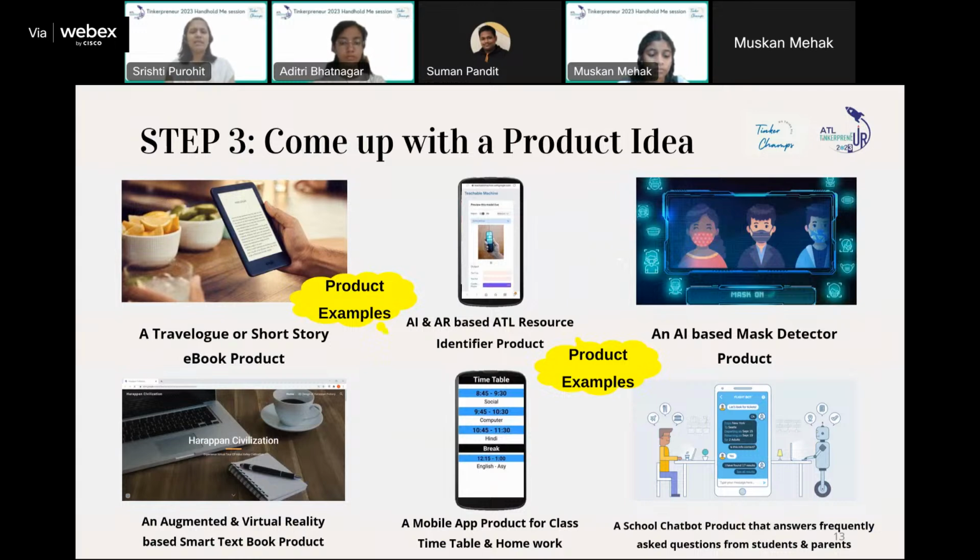AI and AR based ATL resource identifier product, an AI based mask detector product, an augmented reality and virtual reality based smart textbook product, and much more. My idea for a product for Tinkerpreneur Bootcamp last year was a website which shares unknown facts and stories about ancient India, and its name is Aryabhat. It was also selected among the top 100 teams.